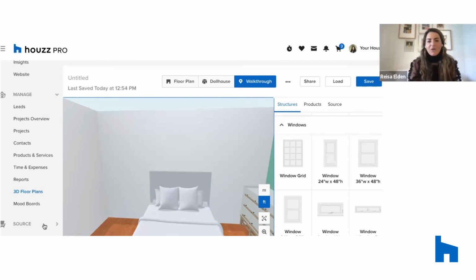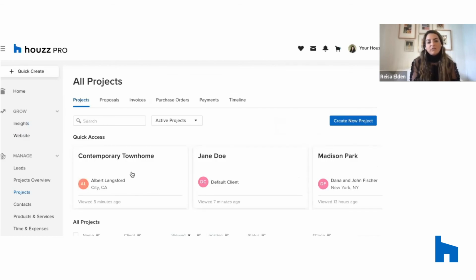Okay, so we talked about client presentation, 3D floor plans, the visualization tool, a lot of different tools that you're all sticking in one place. And like you said, you're not going outside, you don't have a bunch of different tools to be able to send the client the information. We also talked about how you can share the dashboard with your client. What was the other thing I wanted to talk to you about? There was one other thing.